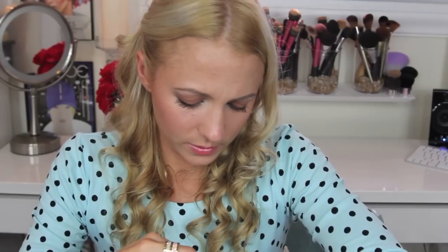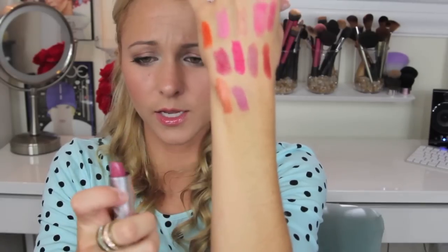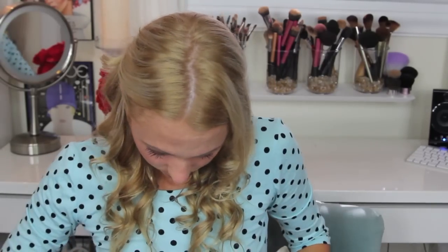Ooh, then we have Grape, and this one is smashed too. What the heck? And it's broken. I wonder if you guys will be able to see this. It got smashed against the top. Anyway, this is Grape. Oh, it's totally broken. The whole lipstick is broken. Boo. Wow, that is Grape, all right. That looks like grape juice. It's really purple. And it's broken, so I don't know what I'll do about that.